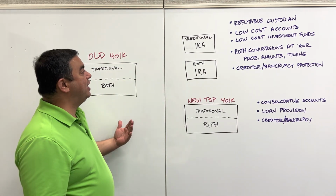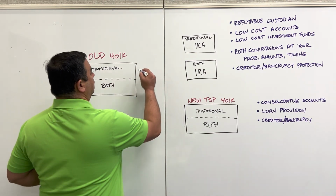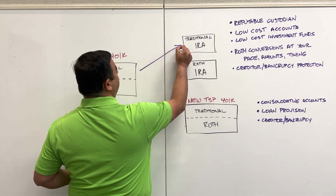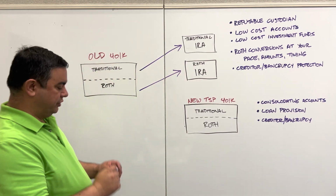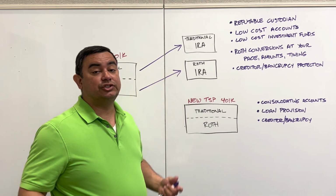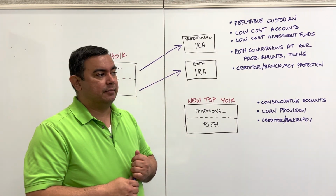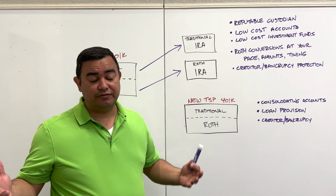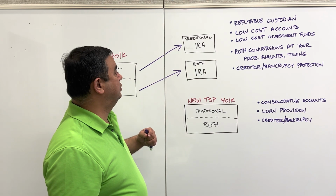But again, when you do that rollover, you're going to be doing a rollover from a traditional 401k to that traditional IRA, Roth to a Roth IRA, and you can move it there. Again, remember, these are 2 separate accounts. I suggest you keep them with the same custodian or brokerage company, but can you have them in different places? Yes, you can, okay? I don't recommend that, but you can certainly do that.